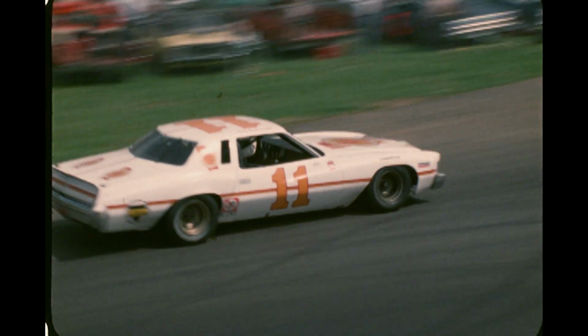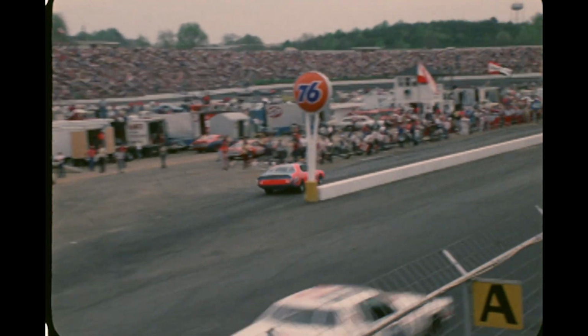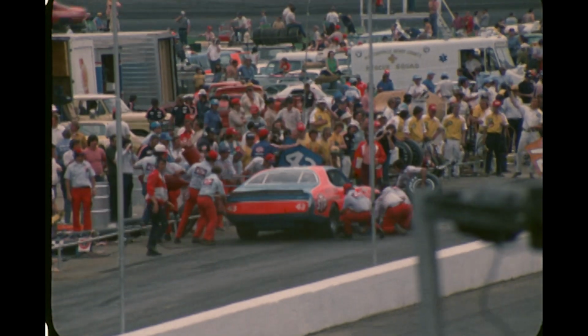Leader Cale Yarborough makes his last pit stop of the day for new tires. The track is extremely slippery. They feel that the new rubber will give him a little better bite. A couple of laps later, Richard brings the Dodge in for the same reason. Now, Darrell Waltrip inherits the lead in the Terminal Transport Chevy number 17.